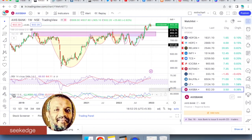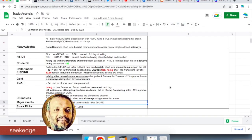So very strong zones, and range shift also is there on the momentum. Trend indicators and momentum indicators are bullish, and this can be a partial as well as a swing trade. Both should give good breakout long trade opportunities for this Axis Bank. Right, so two trade opportunities there.